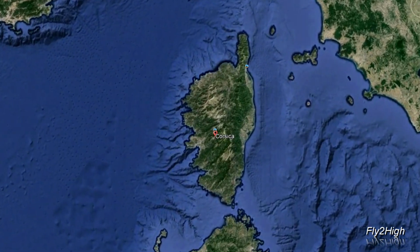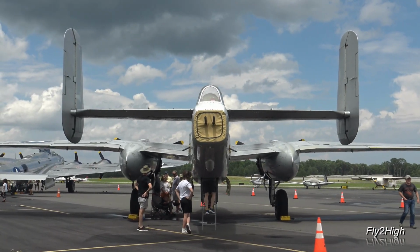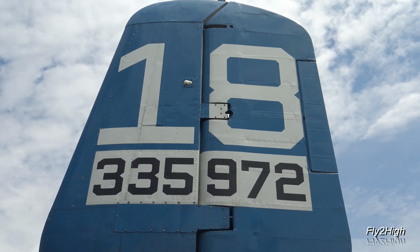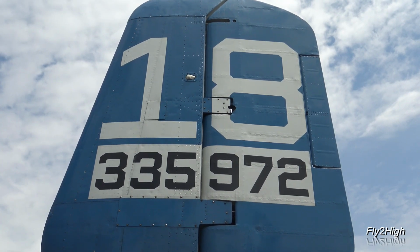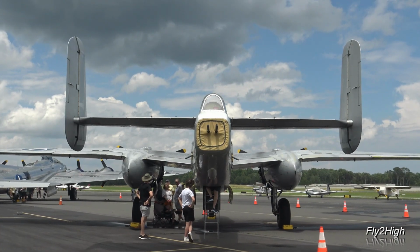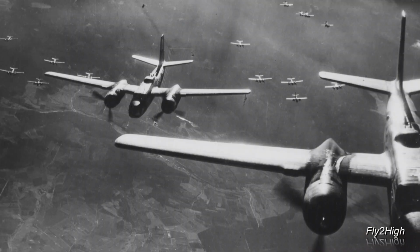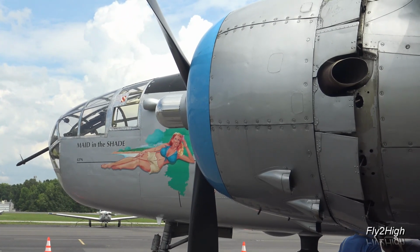Before 1944 was over, the aircraft had flown 15 missions into Italy as ship number 18 of the 437th Squadron, the number she still carries today. When 1945 arrived, the 319th Bomb Group was sent back to the U.S. and transitioned to the A-26 Invaders, leaving the B-25s behind. This meant an end to her combat missions.